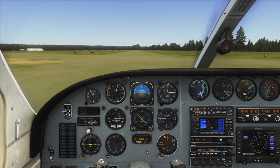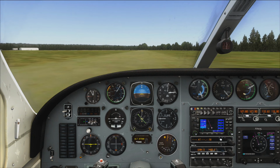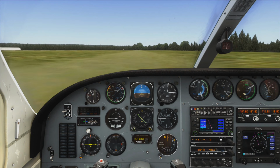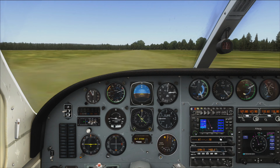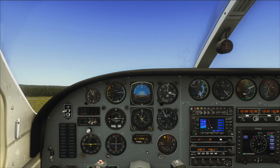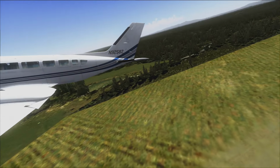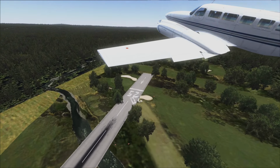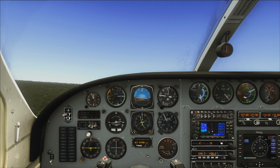Not quite full power. They just had to put those trees there, didn't they? Those trees are in the runway. Bank left. Rotating. Gear coming up. Are those trees? I want to see something. Yeah. Those trees are in the runway. It's probably a good thing that we went down a little bit further. Those trees are in the daggone runway. Ridiculous.